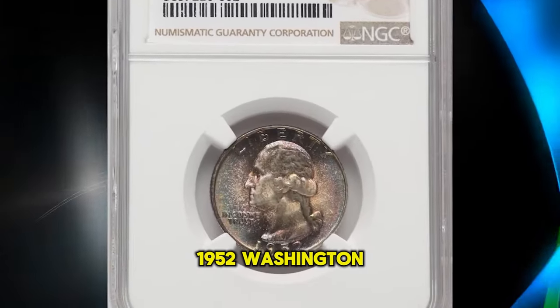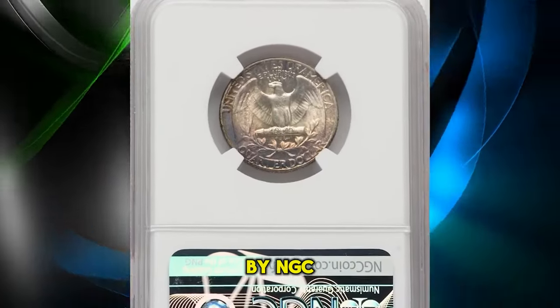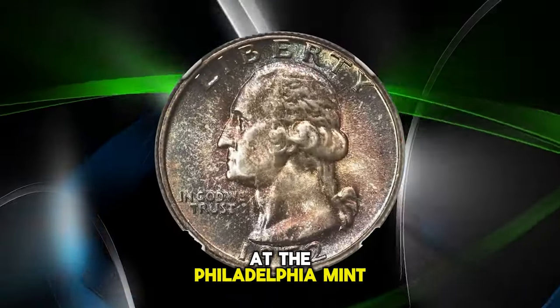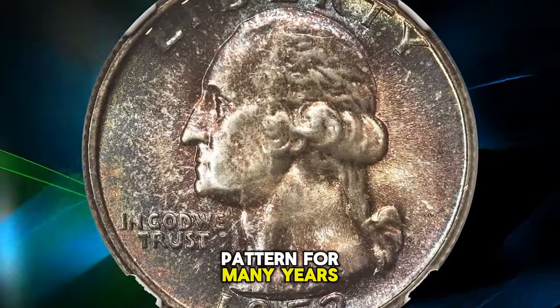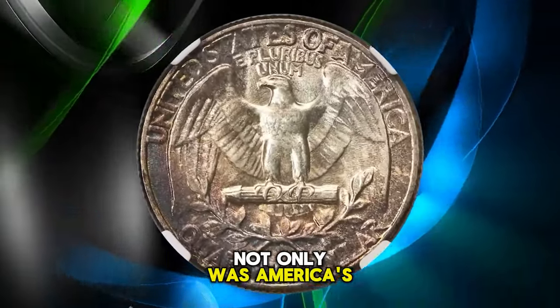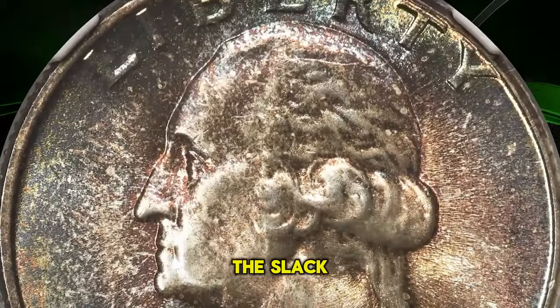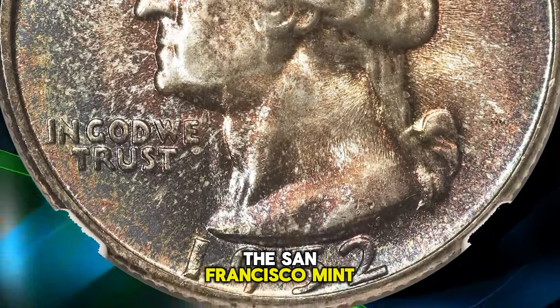Toned 1952 Washington quarter. Graded in mint state 68 by NGC. According to the grading service, the production of quarter dollars at the Philadelphia Mint was lower than that of the Denver facility, and this set the pattern for many years to come. Not only was America's population center moving westward, but Denver was being asked to pick up the slack caused by the limited size and production capability of the San Francisco Mint.